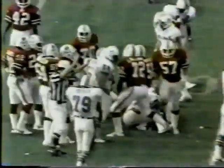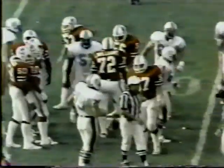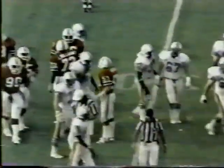Franklin, right side. Maybe a yard, maybe 2. Steve Nelson with a tackle. Why did you pick the right side? Flag down on the play.